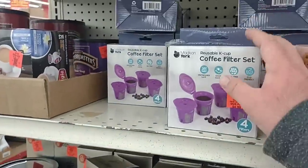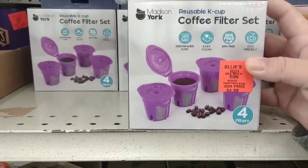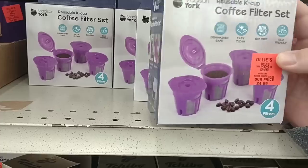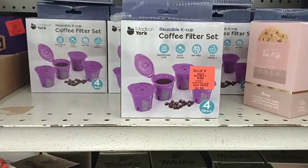Oh, hey, they got the reusable K-Cup filter sets here. $4.99 for 4 of them. That's pretty good. That's a really good deal. Most places, it's like $4.99 for one of these.